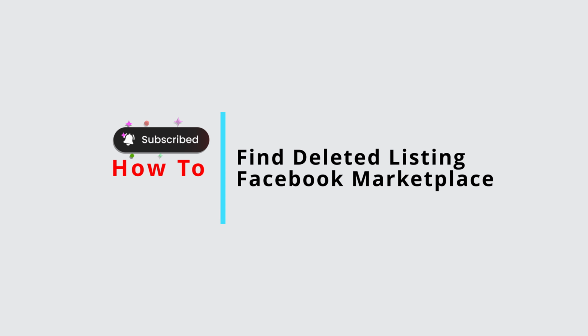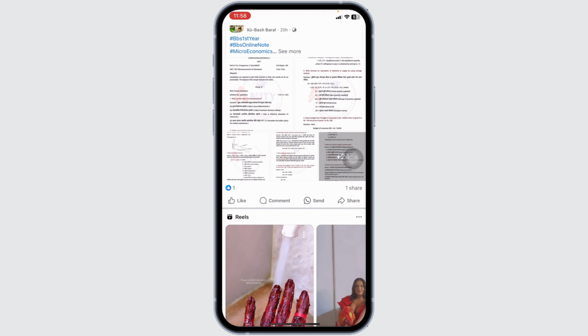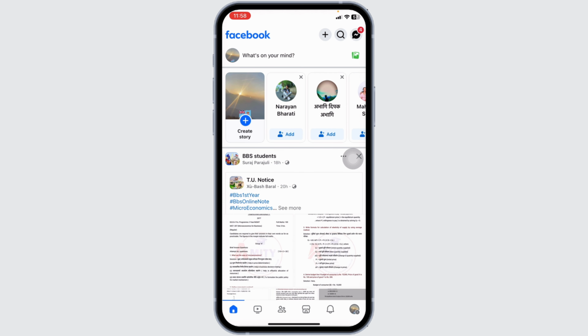How to find deleted listing in Facebook Marketplace. Let's get started. Launch your Facebook. Make sure you have already logged in through your account. You'll land on the home page. Now head towards the Marketplace page.